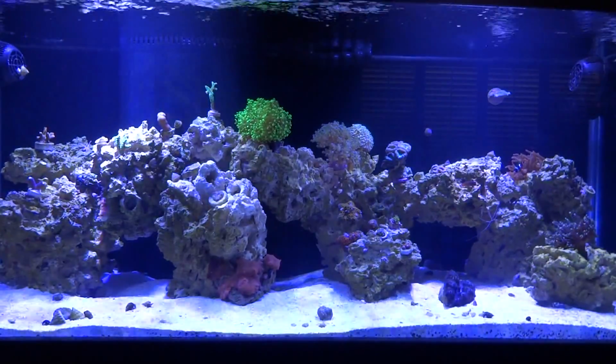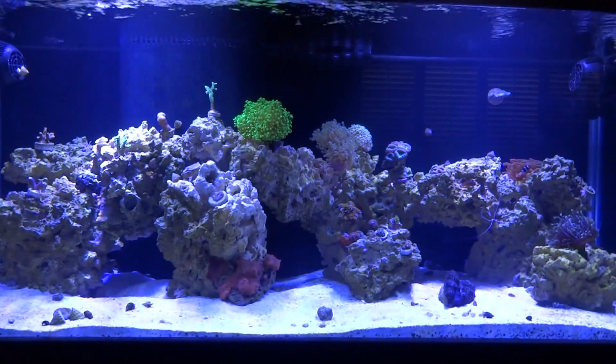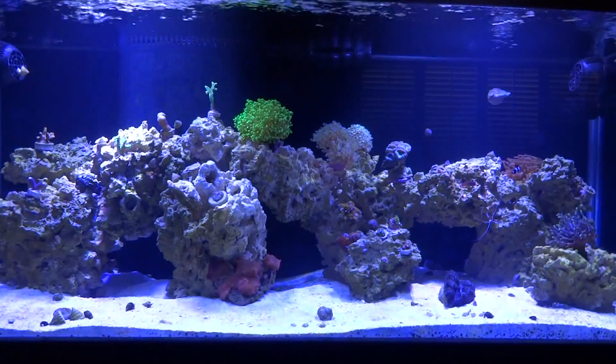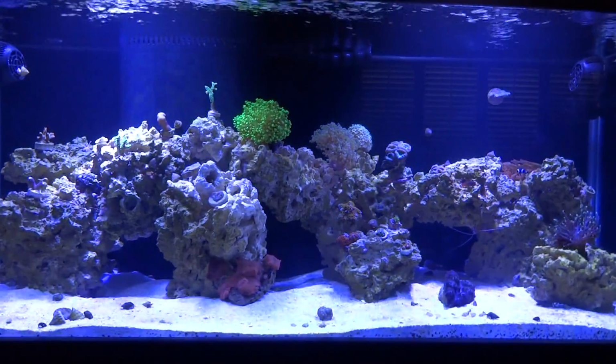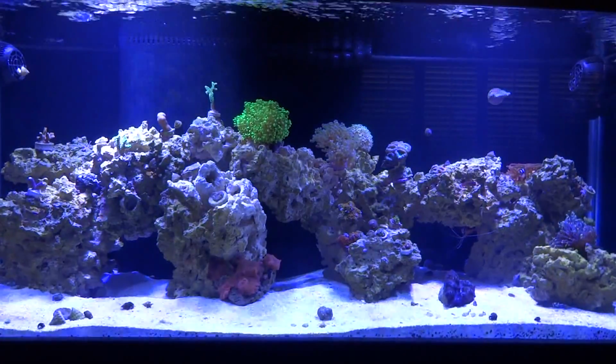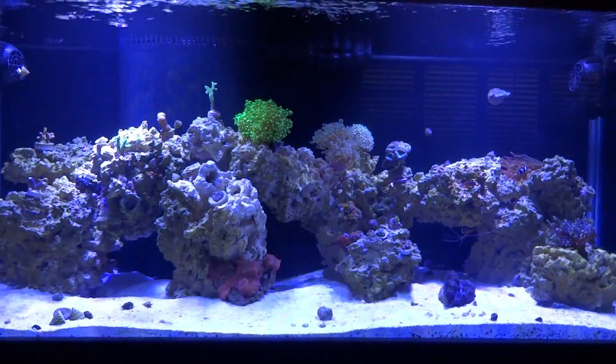Hello everyone, ReeferGil here. Update on my 75-gallon reef tank build. As you can see, I do have a couple more corals. We'll be getting a closer look at the inhabitants of the tank in a little bit. Just want to go over a couple of updates with you guys.